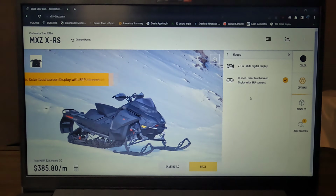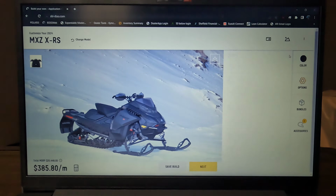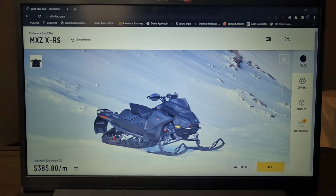If you want any of these snowmobiles that are spring-only sleds, and you want some of those cool features, whether it's Smart Shocks or the display, they are limited, and I would recommend ordering them as soon as possible to help ensure that you'll get them. Once they're gone, they're gone. The next option down here, you're going to see the bundles.